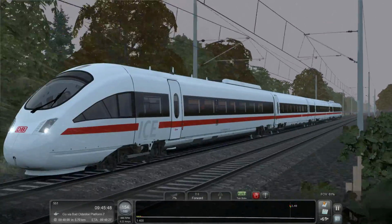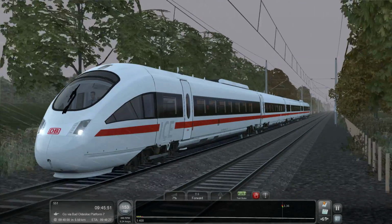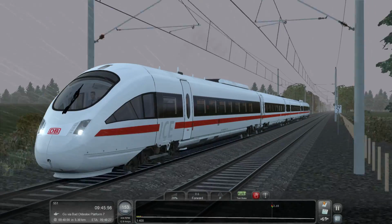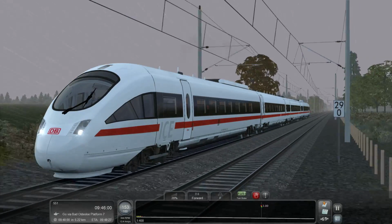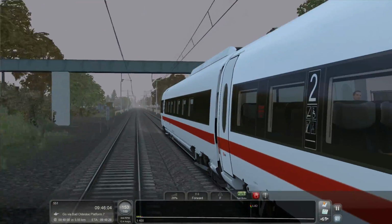There we go indeed. Look at that. That's awesome. The wheel slip is going like crazy. Let's try and speed back up there. This train does not like to hold its speed. Look at that. ICE. There we go. Lovely stuff.